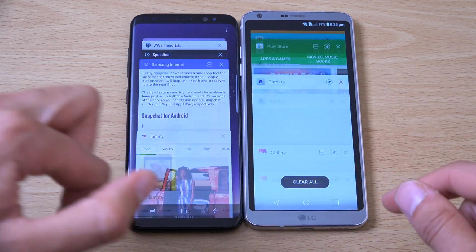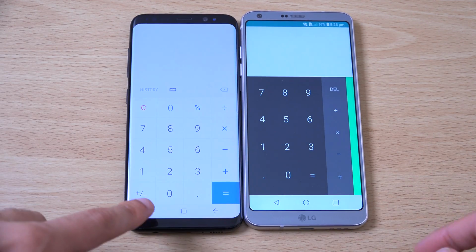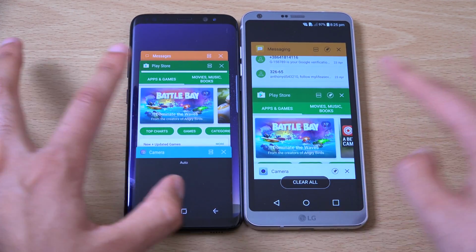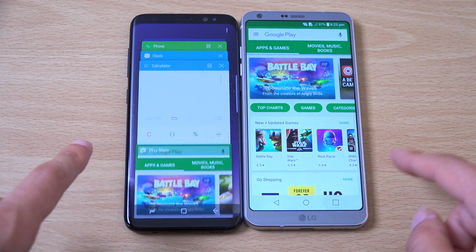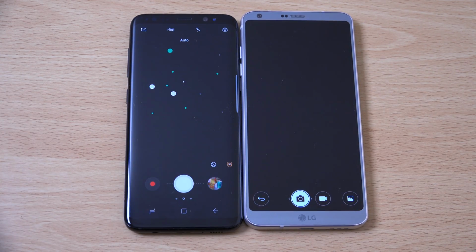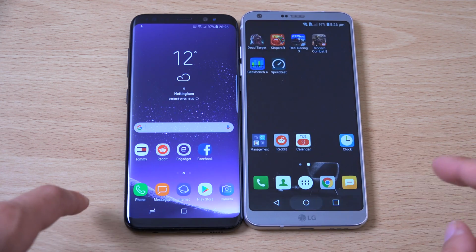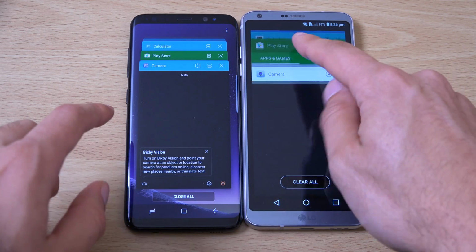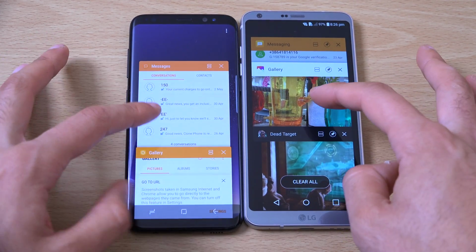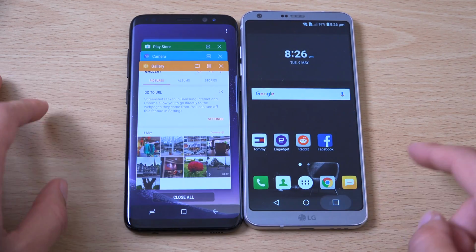So what's all that about? Because I'm sure the S8 was better when I first got it. They have updated it a few times since I've got it, and usually updates make things better. But you can see here LG's done a fantastic job when it comes to the multitasking. A little bit slow going into the camera there, but overall I'm going to give it a nod here. I see a little bit more reloading on Samsung here.